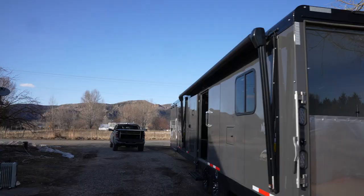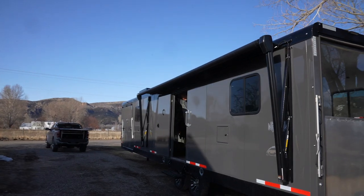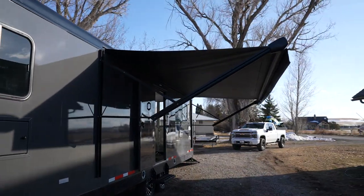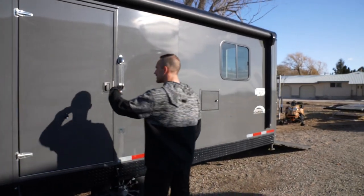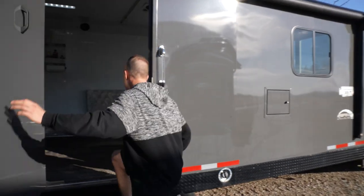A new feature on our trailer this year is the power awning. We haven't used it much this year yet just because of all the snowfall, but now that we're getting into the springtime, it's sunny like it is today. We're out here in t-shirts. We're gonna be throwing some lawn chairs in this thing, maybe a grill, and using this awning this spring. So come on inside, we'll show you some of the interior features.